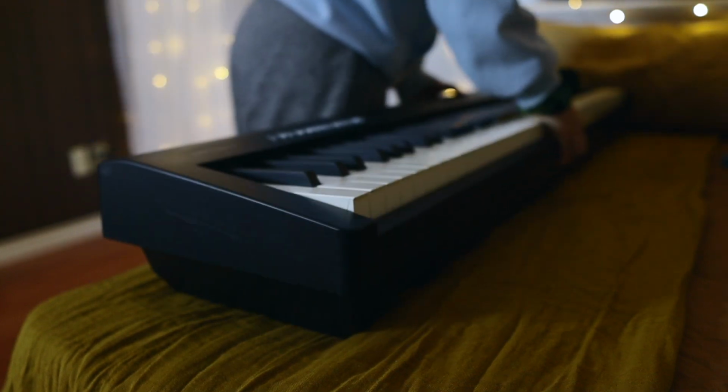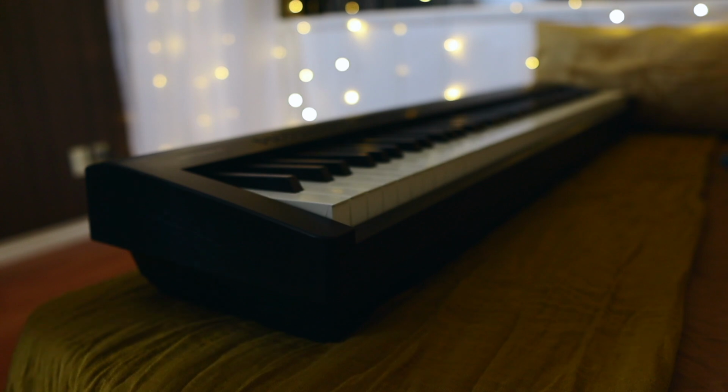And with the final touches added, this part of the room was finally complete. Let's see some satisfying before and afters.